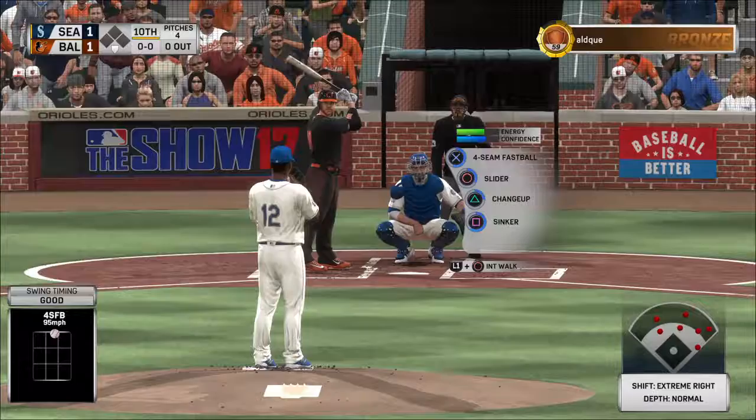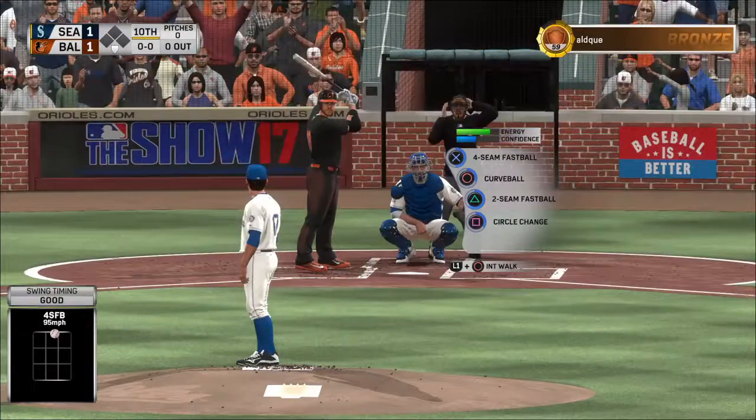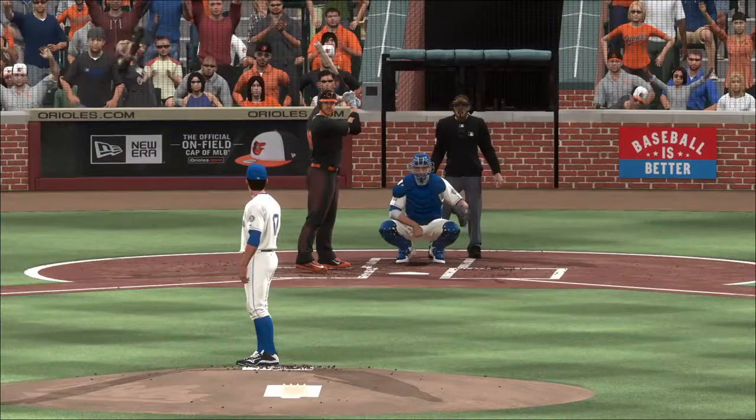So striding forward now, Chris Davis. He's working on a 1 for 3 thus far. Number 17.